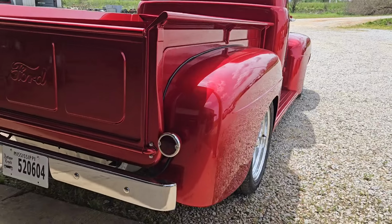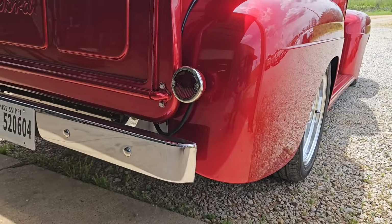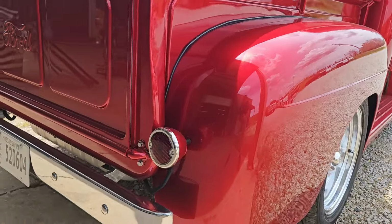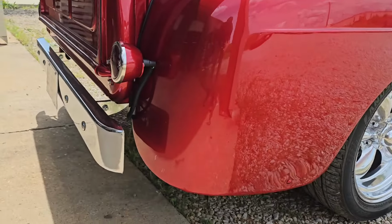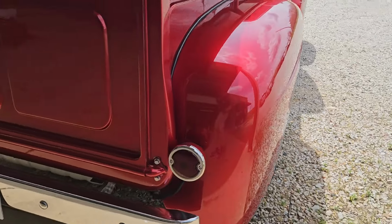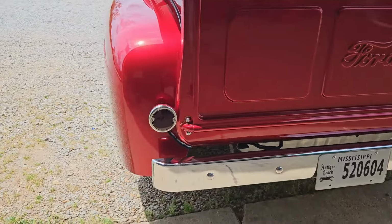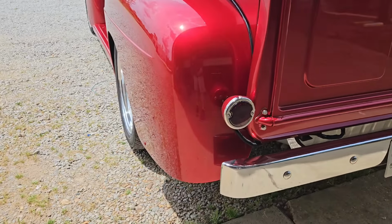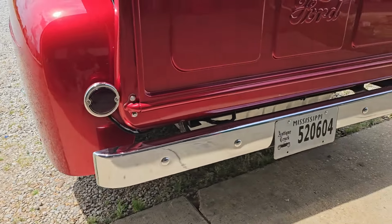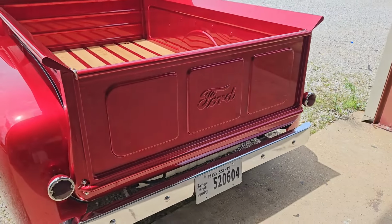On the rear, we just used a stock bumper and modified the brackets to bring that in and tuck it up a little bit closer to the body. And then again, we added the tail light here on the passenger side. It's kind of odd, these early Fords originally only had one tail light here on the driver's side. And then we moved the tag there to the center of the rear bumper as well.